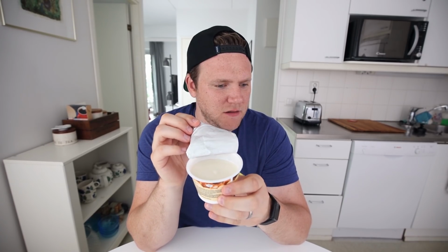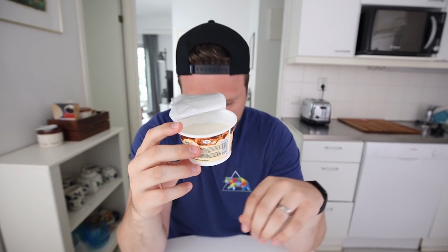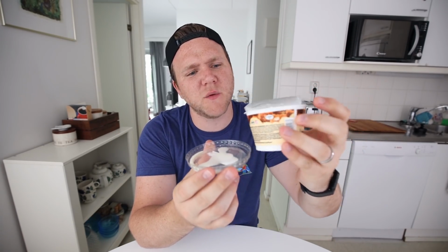So here I thought I would do a little bit of a side-by-side comparison. Here we have an Arla protein, salty caramel protein pudding. So I thought I would try this up against the tupla one. I was very confused there for a second. That doesn't look anything like... Bloody hell. This has some kind of liquid on the top. None of the other ones had that.